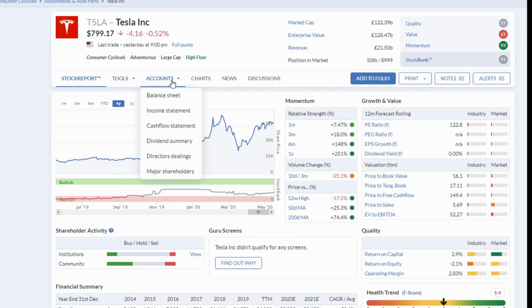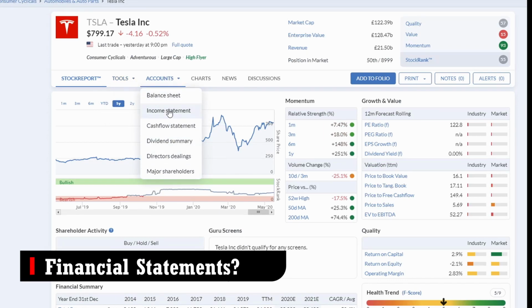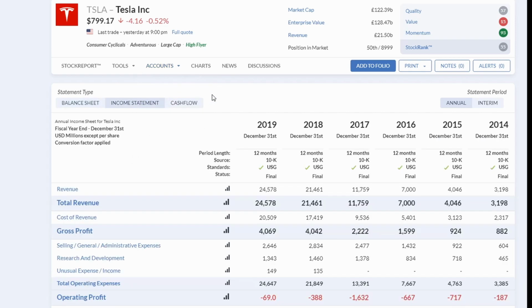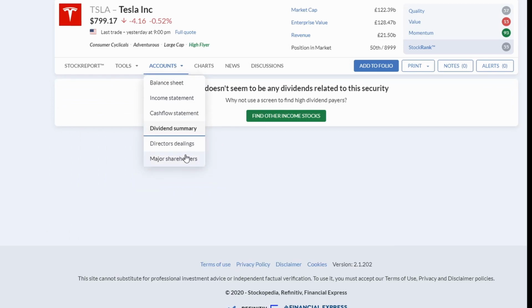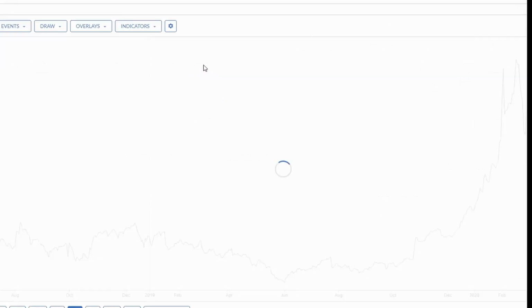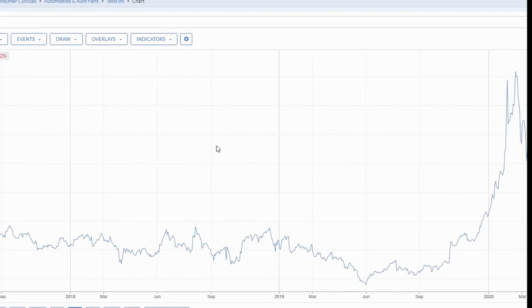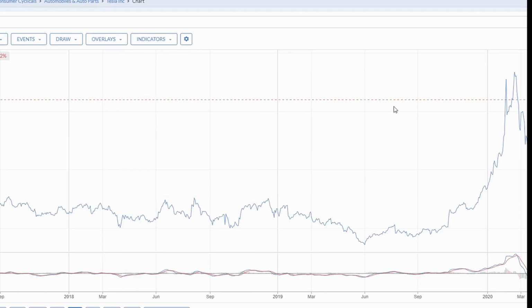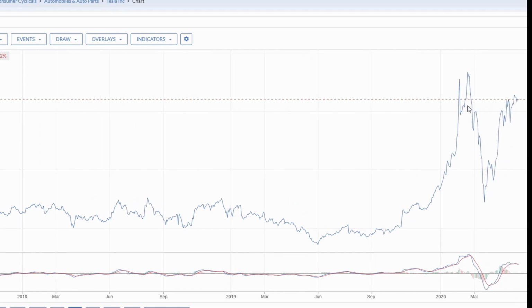Also in the software, so you've got all the financial data here. So we've got the balance sheet here you can check out, go into detail on that. You've got the income statement, dividend summary. Now directors dealings. Now this usually has information here, so for some reason it's not showing the information at the moment. So it's a little minus against the software. It's got the charts though. So it's got all the different indicators on, your MACD. So you can just check where you think Tesla might be.